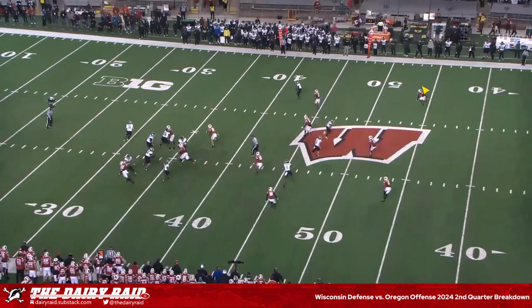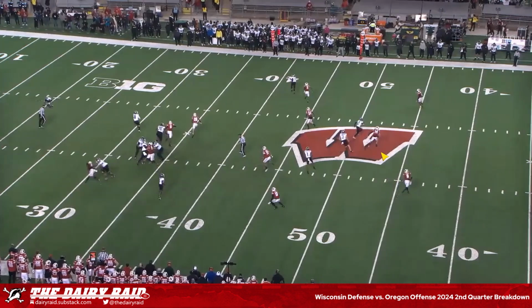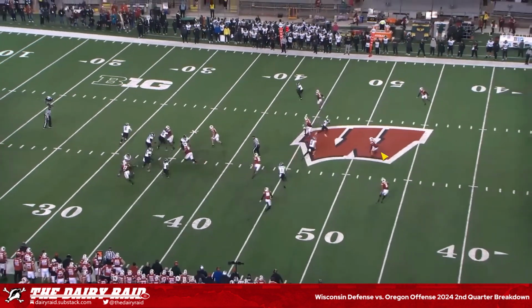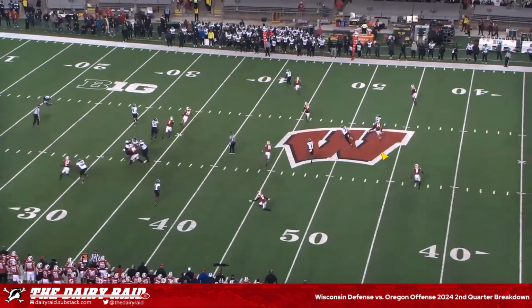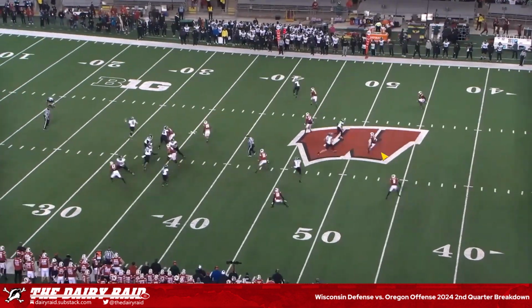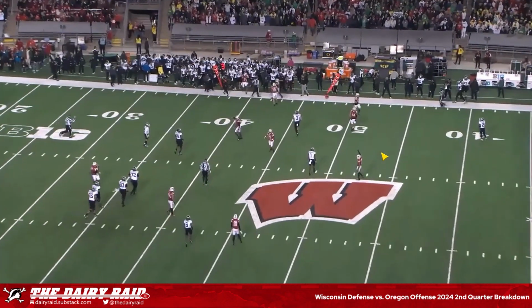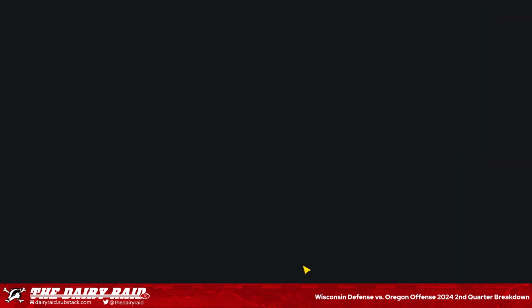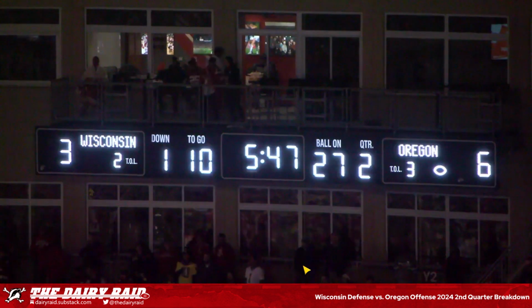But the Badgers don't bite. The safeties stay high. We got Zachman in the hole right here, and we just force Oregon to throw it underneath. And again, a really good job by Forkerine to get downhill and react. I mean, that is really good because he has to respect the down and distance and keep the ball in front of him. So really good job. So that leads to 4th and 6, and Oregon is going to come out and punt. So it's a good stop.